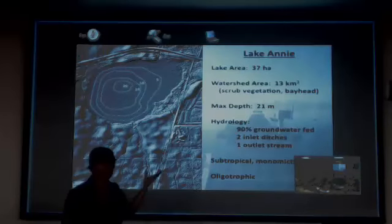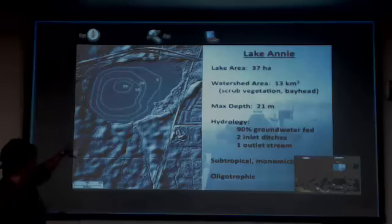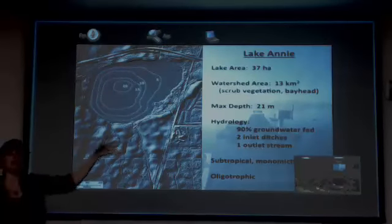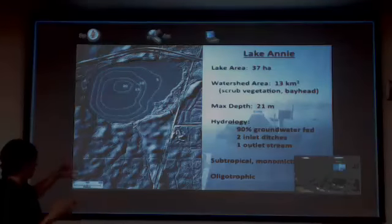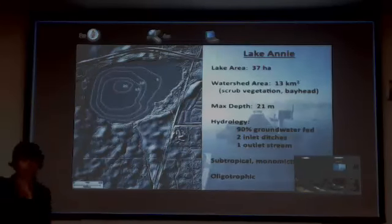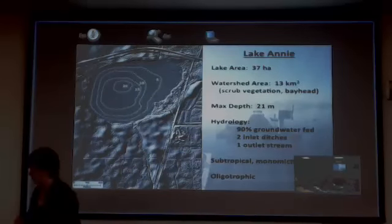It is a tiny little lake, only 37 hectares, but it's 21 meters deep, so this is a classical sinkhole feature. It's in this kind of scrub vegetation with a big bay head in the corner. This is a beautiful LiDAR image of the contours around the lake. It is mostly groundwater fed, and all the substrate up there is really deep sand, like 200 feet of sand, so the groundwater moves through that really freely. And it's a monomictic lake. Do you guys remember what monomictic means? It mixes once a year in the wintertime and stratifies, because it's so deep, throughout the rest of the spring, summer, and fall.